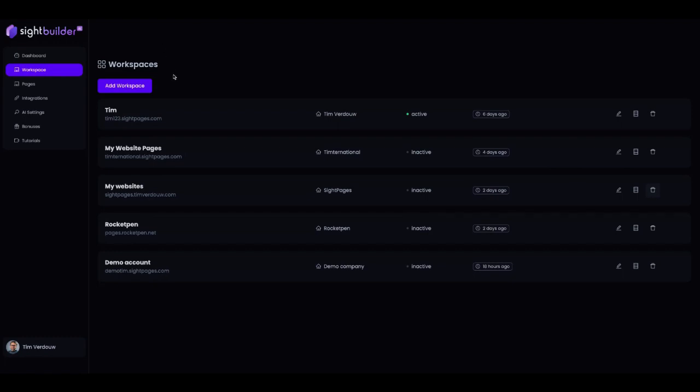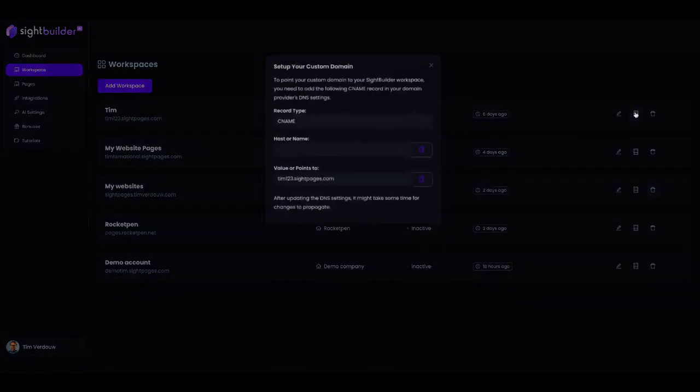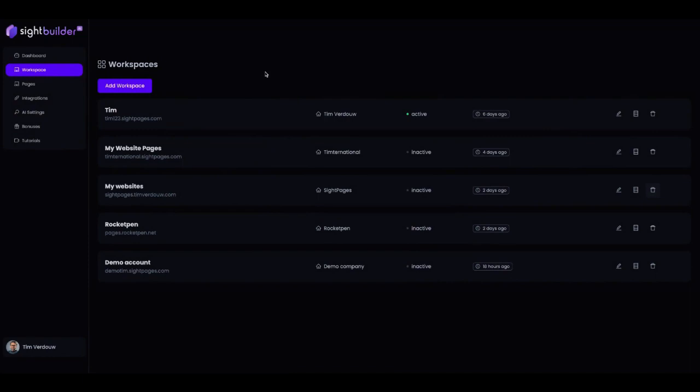So you will be able to connect your own domain names. You simply click on here and then you only have to point your DNS to this website, to your subdomain that you've created inside of SightBuilder. And your pages will have SSL security as well. Everything is included for you. So you can have your customer's domain, connect it, and publish websites for your customers.